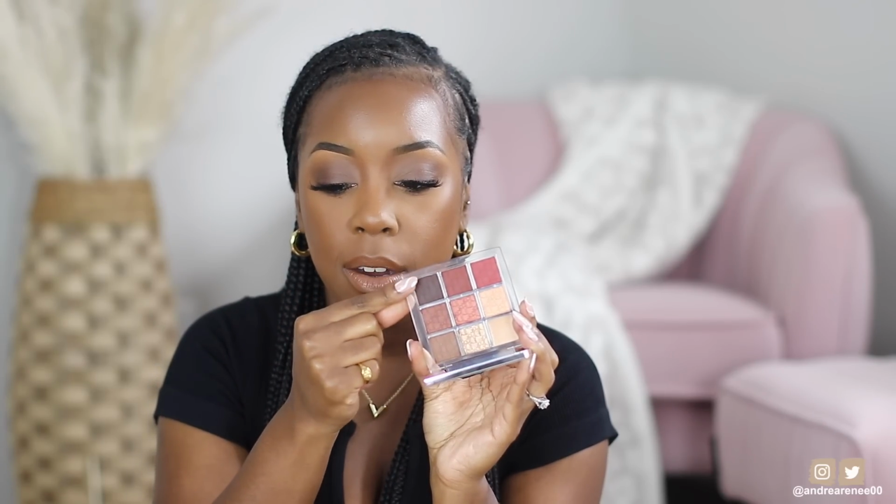And then I have another neutral palette that I cannot get rid of because it has become a favorite of mine. This is the Dior Backstage eyeshadow palette in the shade Amber Neutrals. These are so nice. The mattes in here, bomb. They have metallics in here as well. These are really, really pretty. But I use these shades right here the most. The shades up here and then the shades on the side. And I usually just tap my brush in all of them and put it on.